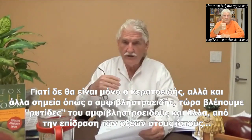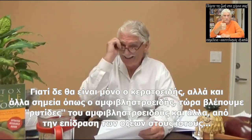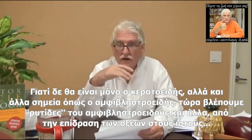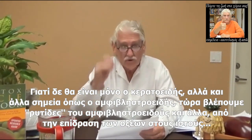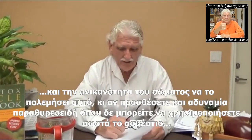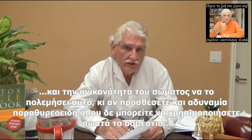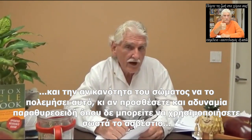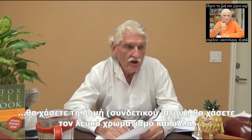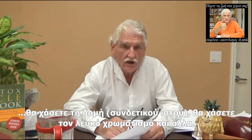Because it just won't be the cornea. You're talking about all the other parts of the eye, the retinas and all this. Now there's wrinkled retinas, there's all kinds of stuff from what acids are doing to tissue, and the inability of the body to fight that. And you put that together with a parathyroid weakness where you can't utilize calcium properly, and you're going to lose structure, you're going to lose the coloration, the white of the vitreous, you're going to lose all kinds of stuff.